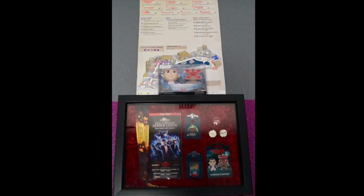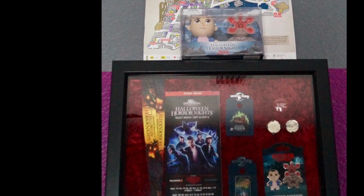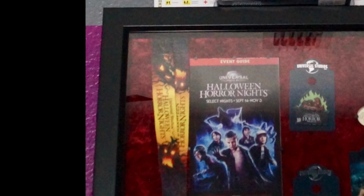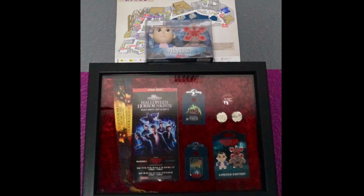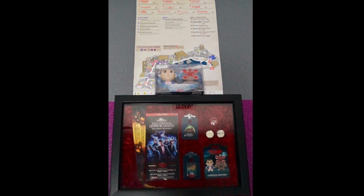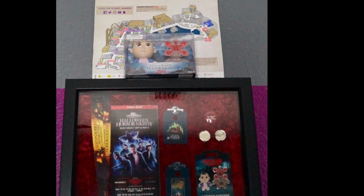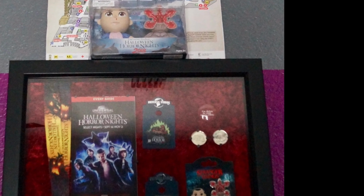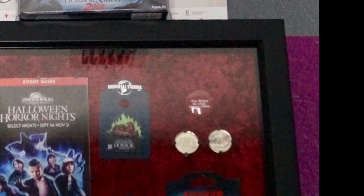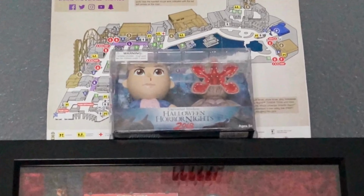From 2018, we have a lanyard. This lanyard happens to be from the Amulet of Fear, but I really like the lanyard itself. We have the event maps from that year. We have the pins that were released that year. We have a couple of coins which were from the retro mini arcade that they set up at the event. And we have the I'm Dying to Visit Cary, Ohio pin that was given out to the annual pass holders. And of course, finally, the vinyl from that year.